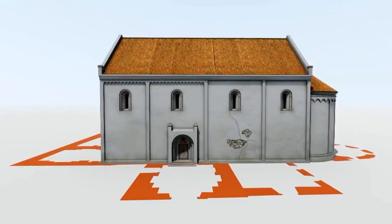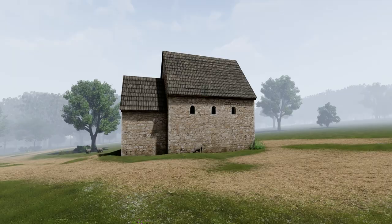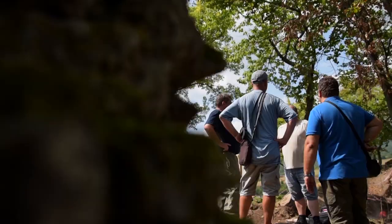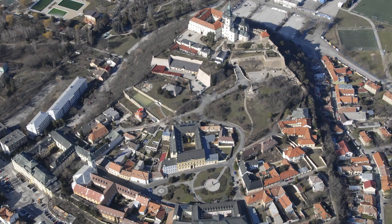For example, through AR, it is possible to see the different churches in and around Nitra and what they looked like in the Middle Ages. This virtual reconstruction will allow the public to better understand medieval Nitra. These tools can be better included in urban development, construction works, and for tourism purposes.